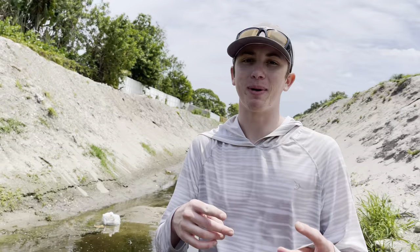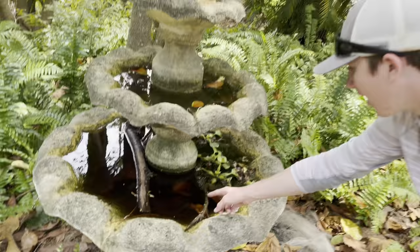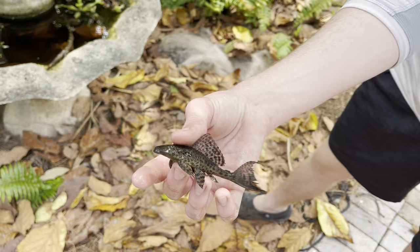All right, guys, we made it back to the house. First order of business, we're gonna put the regular pleco, the little baby, into the fountain pond just until he gets bigger because there's a lot of algae in here. It'll be a lot of good food for him. He'll grow big there. One of them is pregnant for sure. It's that one. Look how fat he is, dude. Little pleco is gonna do some cleaning in here.